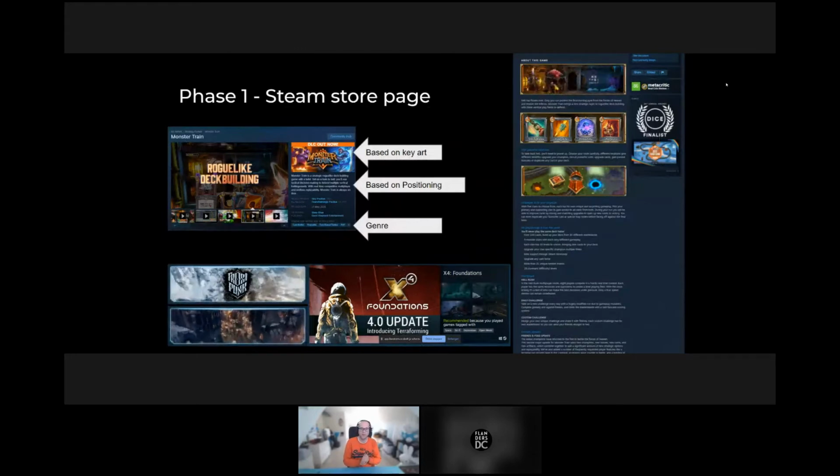But there are some tricks as well to get more into the promotional side. Before you go into that, make sure your Steam page is just absolutely brilliant. This is something you need to spend a lot of time on. There's a lot of stuff happening on the page, so I'm sorry. On the left, you see the top end of the page. You'll see my small capsule that says DLC out now. That's based on the key art for Monster Train.